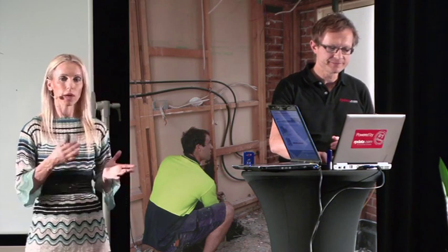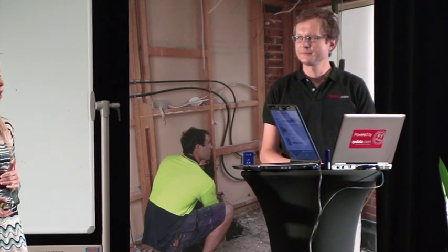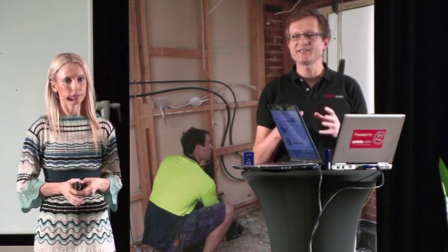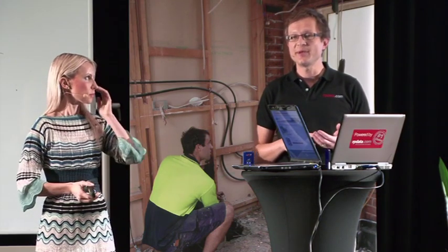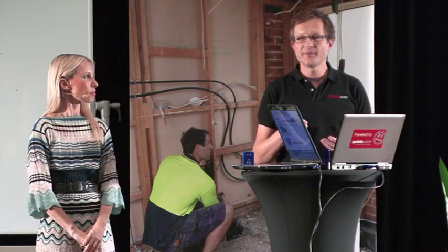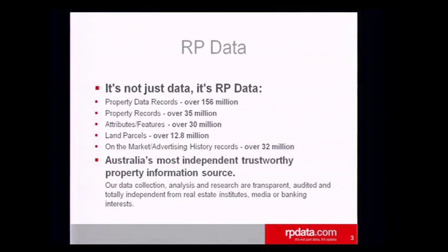Sorry, if I can just add to that. Where all the data comes from: when a property gets sold, it gets registered with the land titles office in your respective state, and then RP Data pays a license to access that information. Yeah, that's correct. But apart from that, RP Data spends $10 million a year on collecting extra data, and 70% of RP Data actually comes from outside government sources. RP Data has a team of people that call every auction in the country. They speak to the agent and try to get them to record the sale price in RP Data. We also collect all the advertisements from local newspapers, national newspapers, as well as realestate.com, and keep it in RP Data indefinitely.